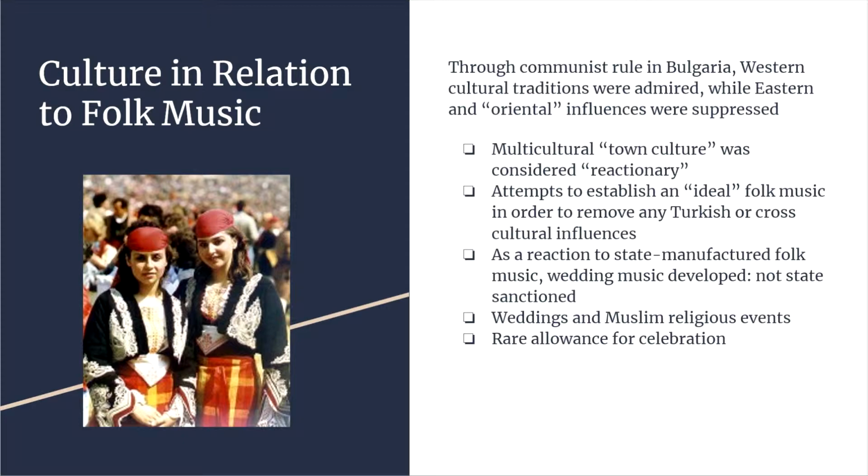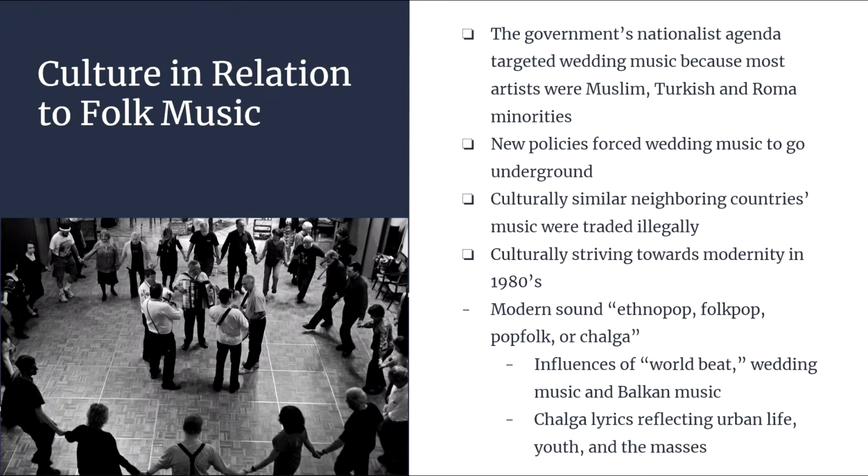So as a reaction to state-manufactured folk music, wedding music was developed, which wasn't state-sanctioned. There were rare allowances for celebration, so wedding music was perfect for playing at weddings and Muslim religious events and protest. The government's nationalist agenda targeted wedding music because most artists were Muslim, Turkish, and Roma minorities. These new policies forced wedding music to go underground. Culturally similar neighboring countries' music was traded illegally within Bulgaria.